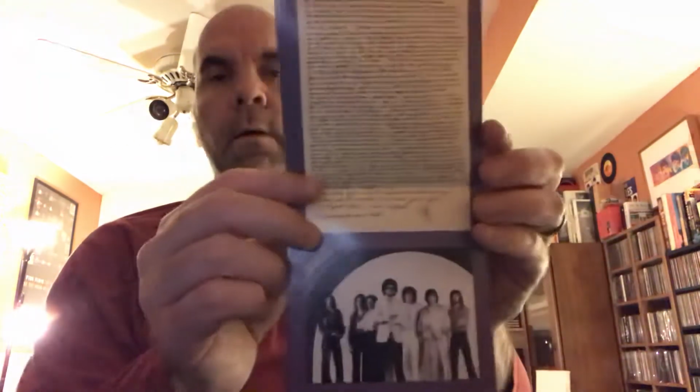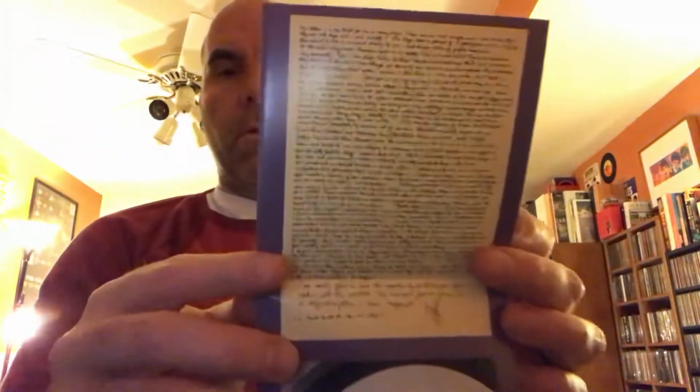This is not a true booklet, it opens up. With all the song lyrics, and then Jeff Lynne's liner notes. And that's, again, a CD with the Jet logo on it.